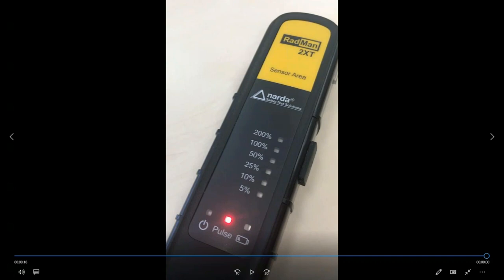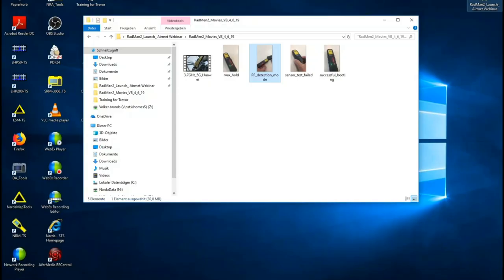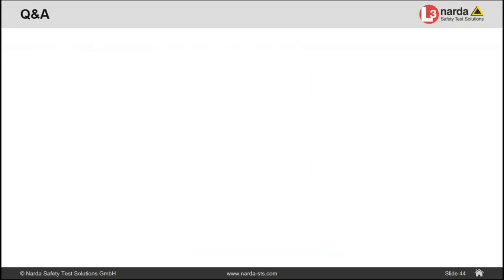but of course that's also good if you use the RF detection mode, that it's immediately presenting with this frequency pitch. It's directly presenting in real time an indication of an RF emitter, and you can easily locate it where it is in X and Y direction. Okay, that's all for the moment. Now I would like to hand over to Peter to moderate the question and answer session.